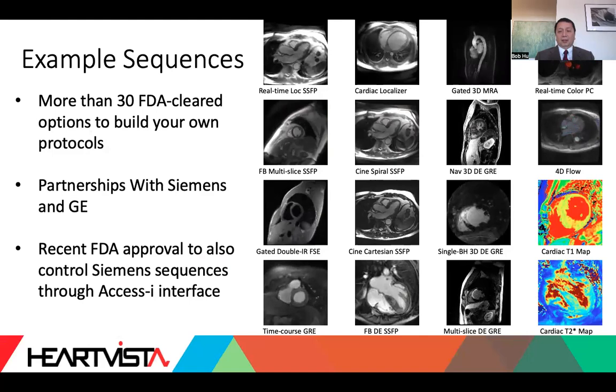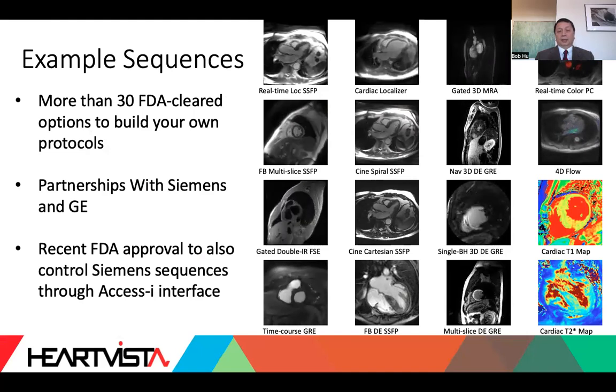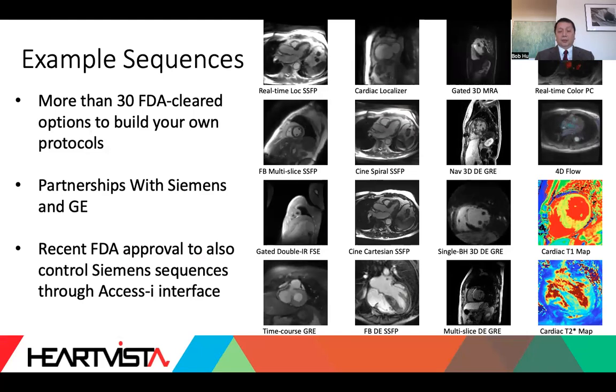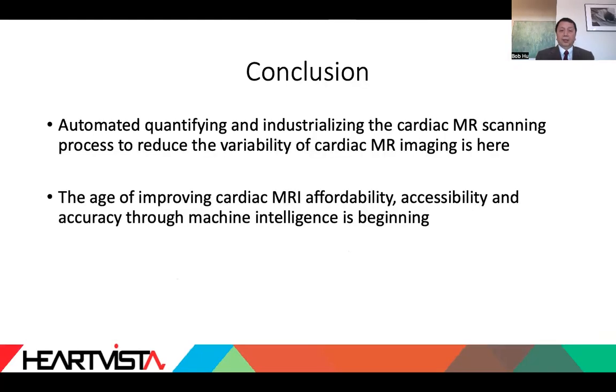Currently, we have more than 30 FDA cleared sequences to build your own AI-enabled protocols. We have partnership with on both the Siemens and GE platform. And most recently, we also received approval from the FDA to control Siemens sequences through their XSI interface. So in conclusion, automated quantification and industrialization of the cardiac MR scanning process is now here. And the age of improving cardiac MR affordability, accessibility, and accuracy through machine intelligence is beginning.